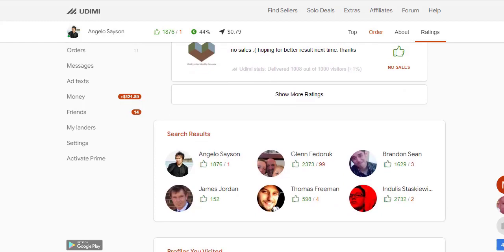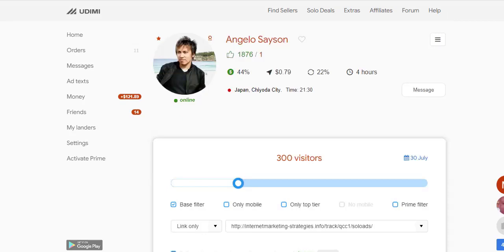So once you find someone, just say you want to buy traffic from this person, okay? So always start off with minimum 300 clicks. You don't want to start off with 100 clicks. Don't waste your money on 100 clicks. Don't waste your money on 200 clicks. Always start off with minimum 300 clicks, okay? Once you buy 300 clicks, it tells you here when your traffic will start, which is going to be 30th July, which is tomorrow, okay?